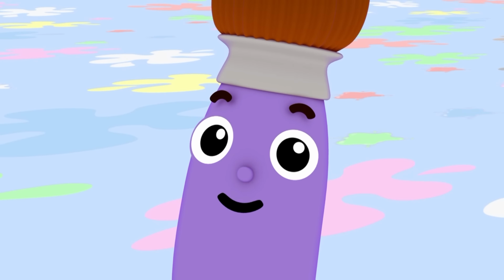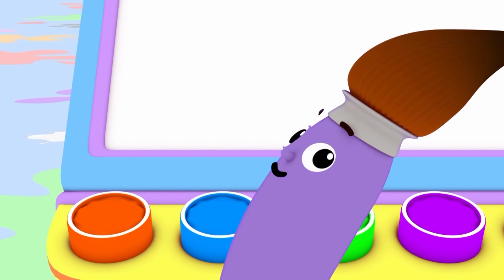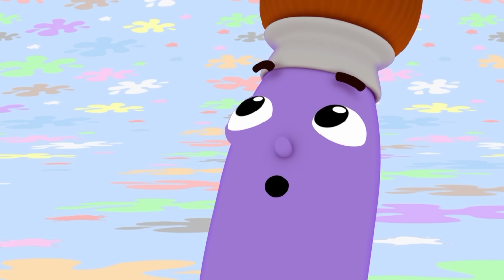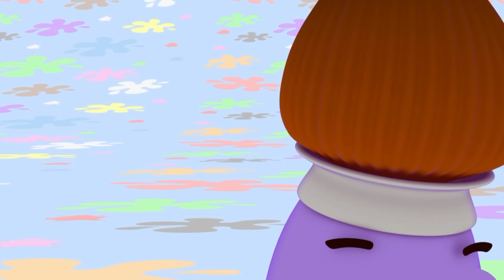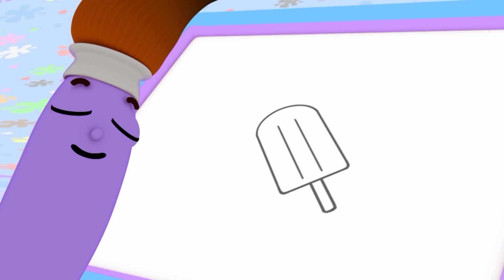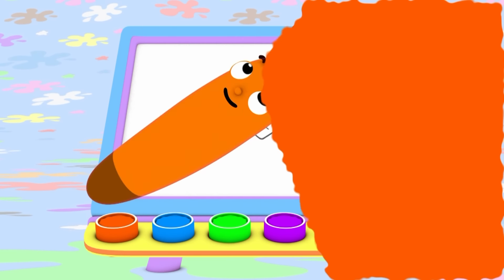A favorite? I don't have just one favorite color. I love them all. I choose colors by what I feel like painting that day. What do you want to paint today? Today, I feel like painting a popsicle! What color should I use to paint a popsicle? Orange! Orange!